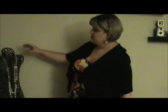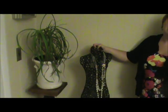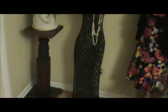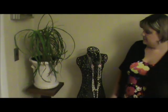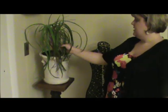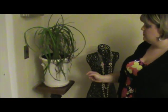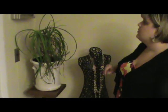I used this dress form that was in my craft room. I couldn't bear to part with it, so I went ahead and kept it, and then I just put a necklace on it, and I think it looks kind of cute in here. And this plant stand was my grandma's. And this plant was from Mark's aunt, who has since passed away, but we've had it since our apartment, so 5 years? Yeah. And I just repotted it so that it can grow healthier.